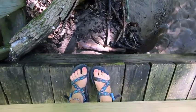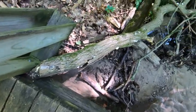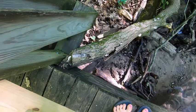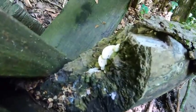If we look down here, we've got some moss right next to my toes on this bridge, and then moss traveling all the way down this log with tiny little mushrooms on it. So usually when you see little white stuff on logs, those are going to be tiny, tiny mushrooms, just nestled right in there.